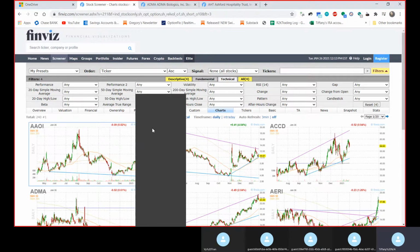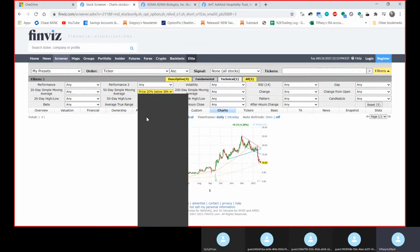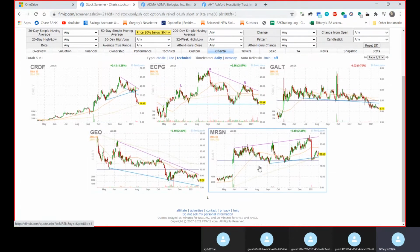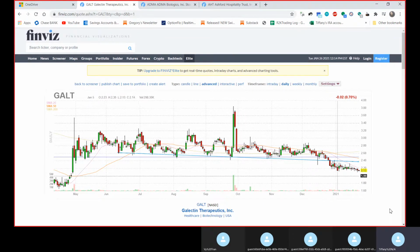You can also find things based on the 50 EMA. So when we're close to the 50 EMA, it shows a crossover. So we have this one, this one. Oh, this one right here, I can tell that already. This one is going to draw a little more, and then we can take the opportunity. But this one has been sideways.